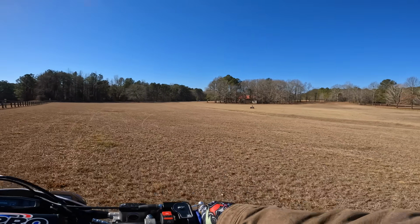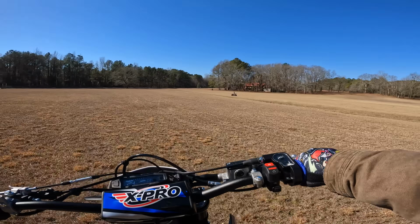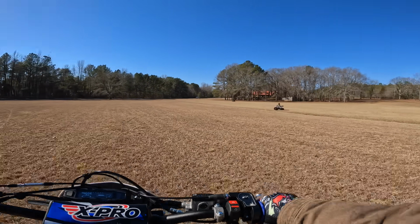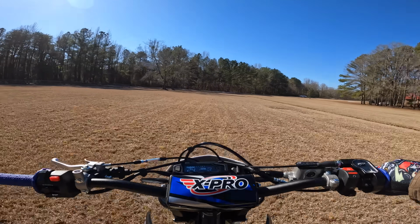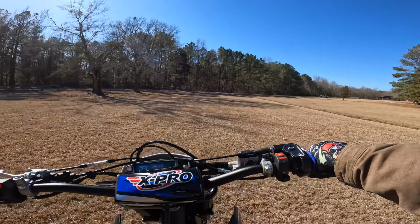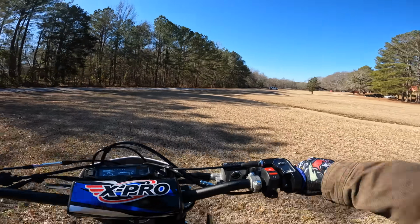Got Knox on his X-Pro Storm. This is the Templar X. So they do have a cheaper version that comes in a couple hundred dollars less. He's asking if he can go across right there. It is a couple hundred dollars less than this, but it's a five speed and it doesn't have all the options. This is a dual sport, like I said, so you can take this on the road and everything. And then the six speed.